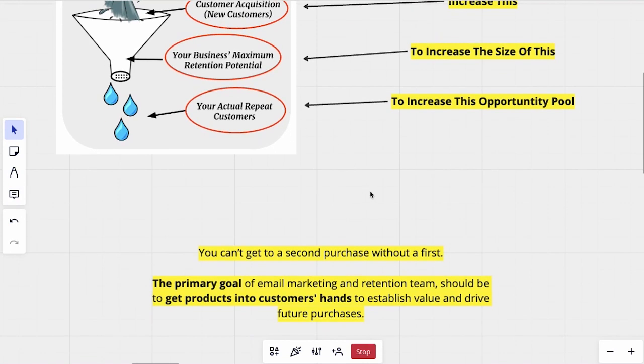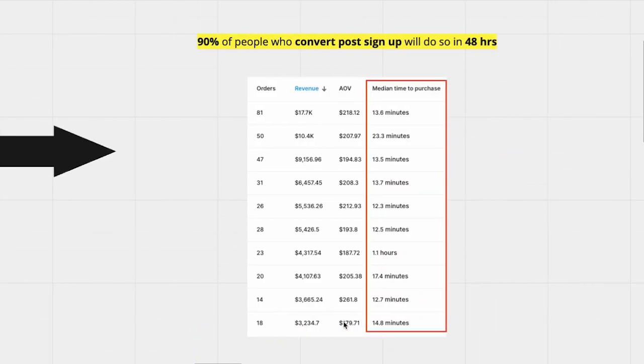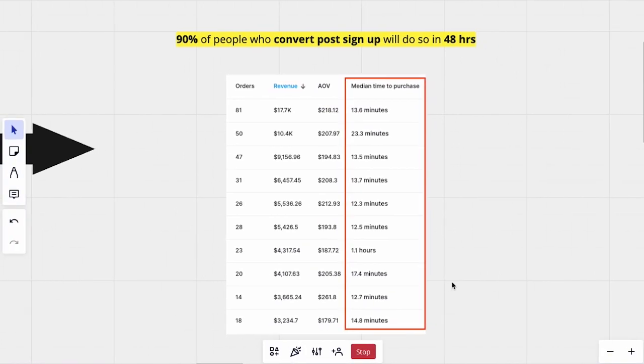second purchases. Primary goal currently of email marketing retention teams is that we get products in hands. Once somebody can actually experience your product, then they're going to make a future purchase. If we can't get them to become a first time buyer, there are no future purchases, obviously. So how do we know the welcome flow is the best opportunity to do this?